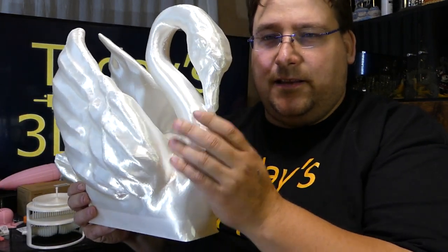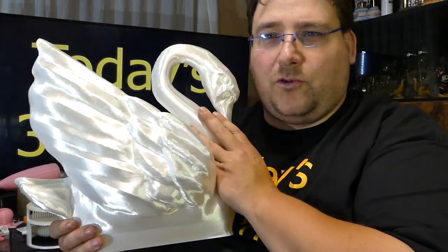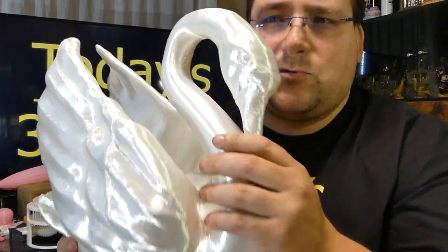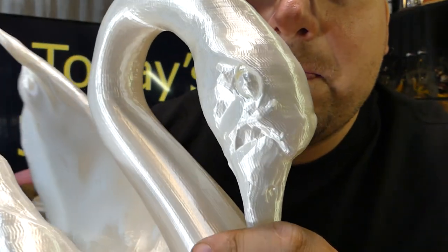Now I realize I cannot print Moon City. I can't. I have to learn how to hack that file. I have to remove the city from the moon and print it as two parts that I then put together. The reason is I have to do the moon in this silk, in the white Ultra PLA silk, because that would look amazing for the moon. The swan is very cool.